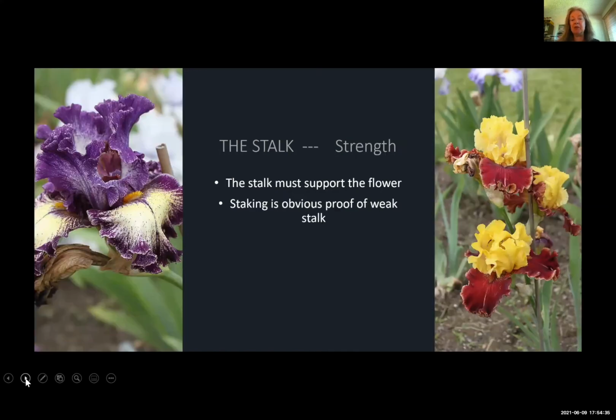The strength of the stalk: the stalk must be able to support the flower without it flopping over onto the ground. And this is with normal weather conditions. Staking is obviously proof of a weak stalk. Now, in these 2 cases, you can see that the gardener has had to stake the plants to keep them up.